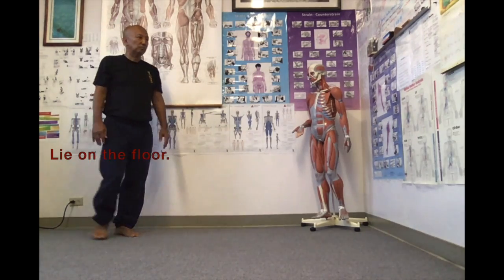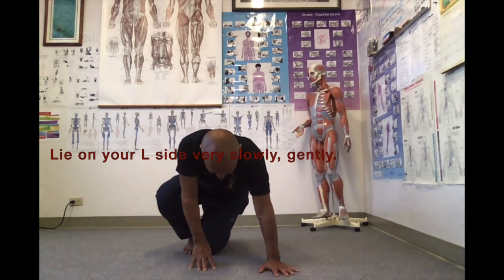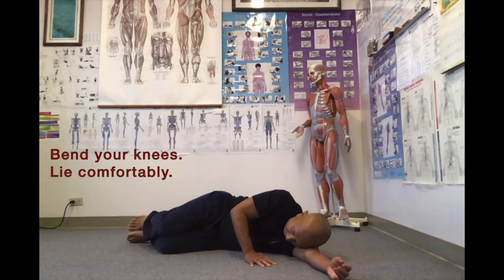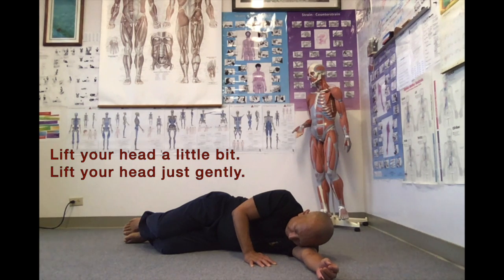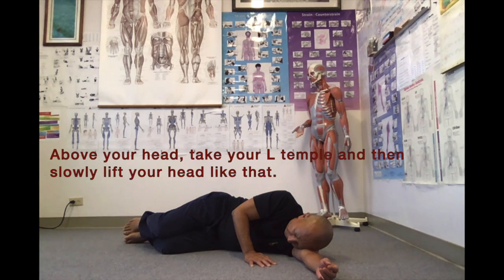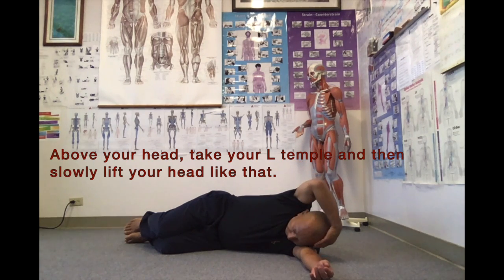Lie on the floor. Lie on the left side very slowly, gently. Bend your knees. Lie comfortably. Very slowly, gently, lift your head as you are lying like that. Lift your head a little bit, just gently. Put your right hand above your head to catch the left temple. Take your left temple and then slowly lift your head like that.